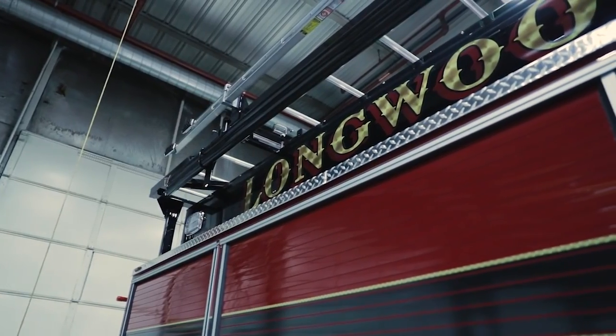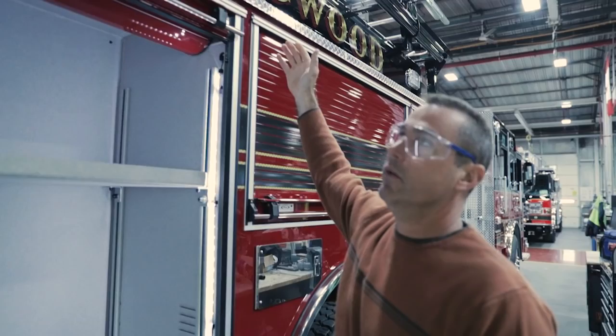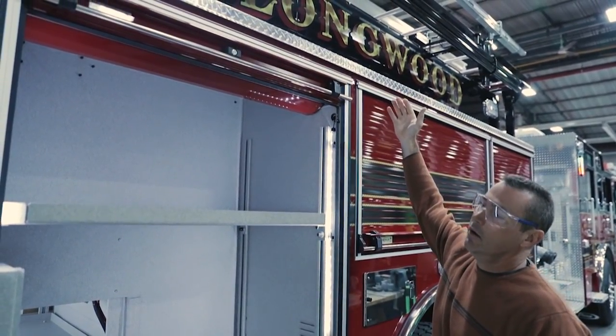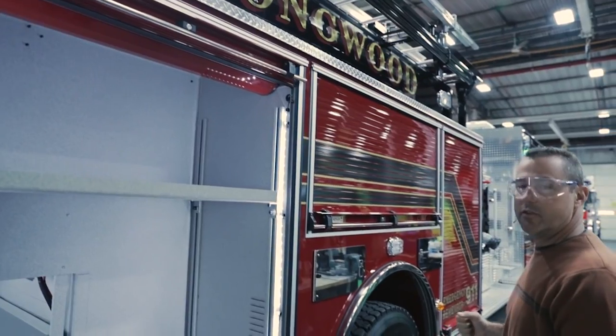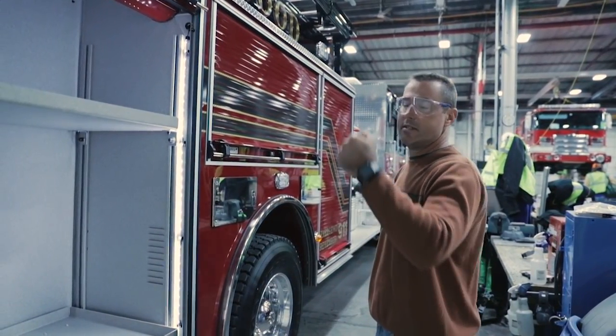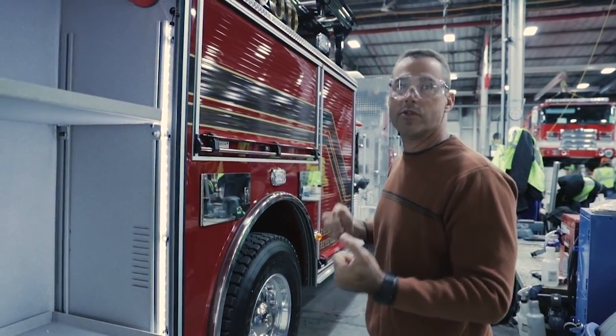Up here is a ladder rack. What we were able to do with this one, since the truck is relatively tall, it finishes at 10.8. The ladder rack, due to where it's mounted on the truck, comes down to a much more comfortable level for folks trying to take those ladders off. Our current trucks have you at a high shoulder position, and it's awkward for a lot of users.